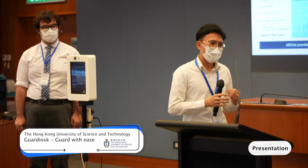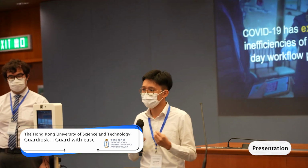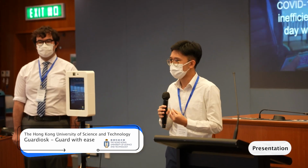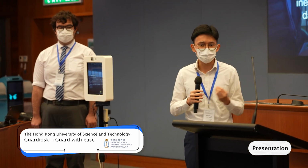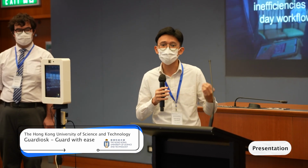In short, after years of dealing with COVID, we have seen a lot of inefficiencies in our day-to-day workflow processes. Employees have to spend a great deal of amount of time just to check their procedures, the health check procedures. However, these are all low-value activities. What if they can use this time instead to do something more meaningful, something that can truly grow their business?